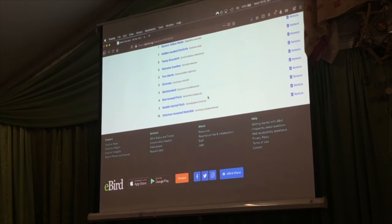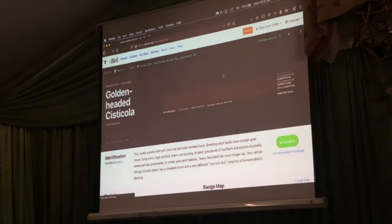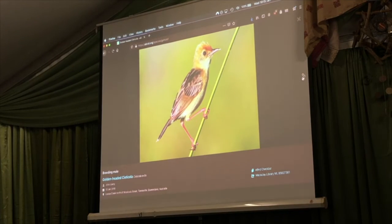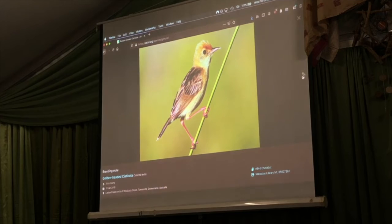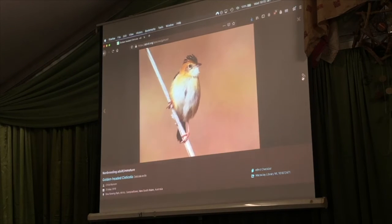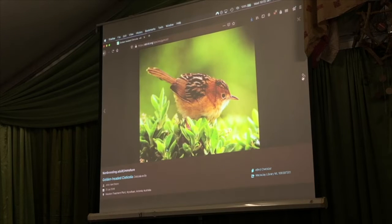Heard golden-headed cisticola, but didn't see it. Sounds like some kind of exotic disease. This is another thing, like the grass bird that lives in the grass, and they'll come up and sing and then they'll drop down. They're quite difficult to see. They've got this nice little speckly plumage, very small, they're only about that big.